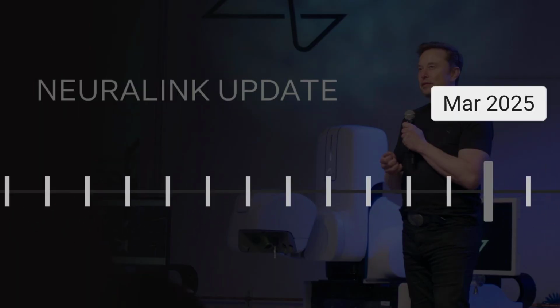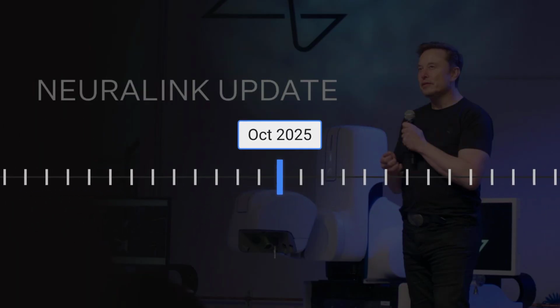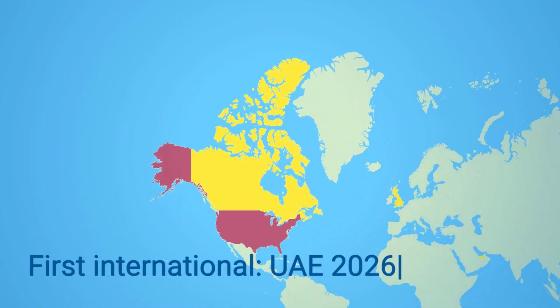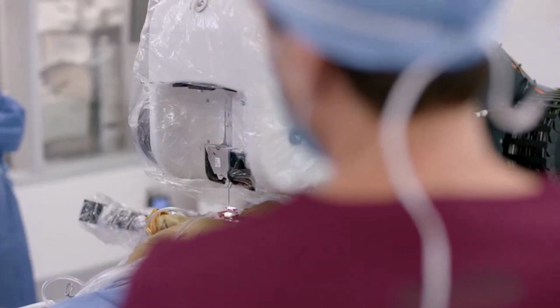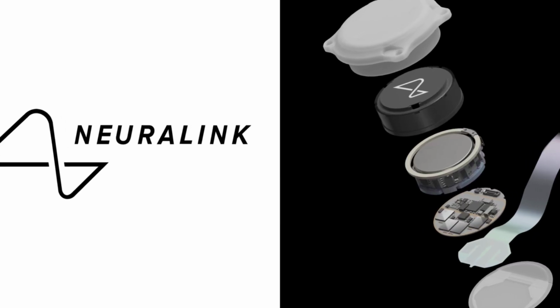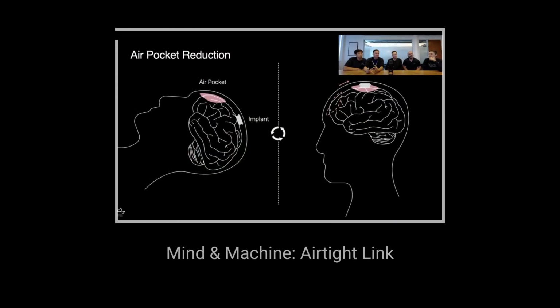A new trial launching in October 2025 aims to convert thoughts directly into text for people with speech impairment, while the first international expansion to the United Arab Emirates is scheduled for 2026. Neuralink's roadmap calls for 20 to 30 new implants in 2025, scaling to thousands of applicants as surgical robots streamline the procedure. Dual implant capability allows upgrades without removing the original device, and protocols now prevent air pockets that once limited implant longevity. Scaling is already underway, but the real leap comes from integration.